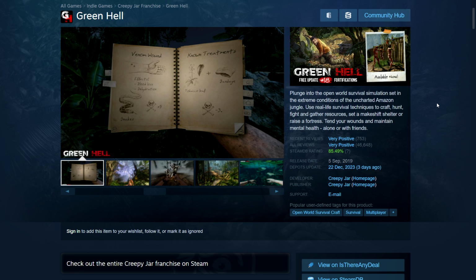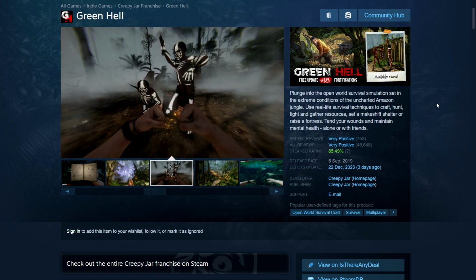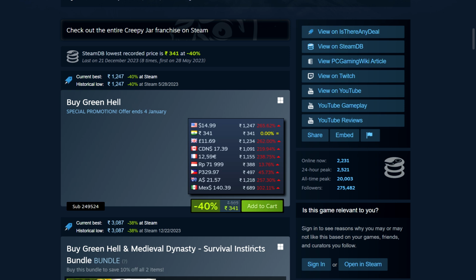And the survival here is basically you get bitten by an insect, so you have to figure out how to survive that, and you need medicines and healing, a little more serious than some of the other games. So you need the right materials, ingredients I mean. So this is 40% off, $341 in India, $15, $11.69 pounds, 17.39 in Canada, 12.59 in the Eurozone.